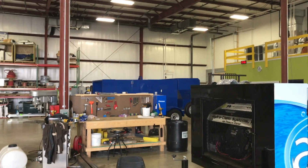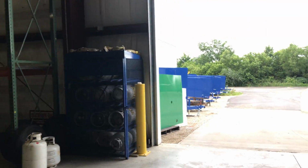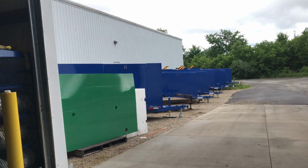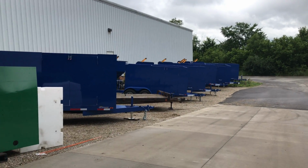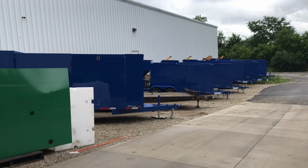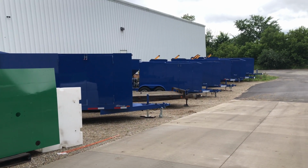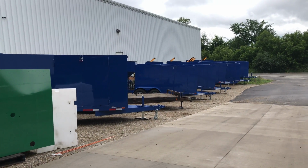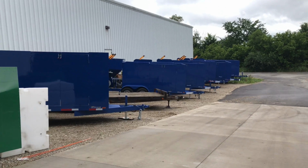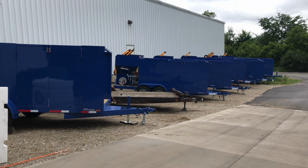Also got another Platinum Plus trash bin cleaning trailer there going together, and a bunch staged to go out the door back out here. The majority of these are already sold, waiting on graphics, finalizations, ship dates, etc. We still have a couple in inventory. We do have gold and platinum packages available, and you can see some more of our custom packages. Truck mounted units, we'll have another one going together shortly.